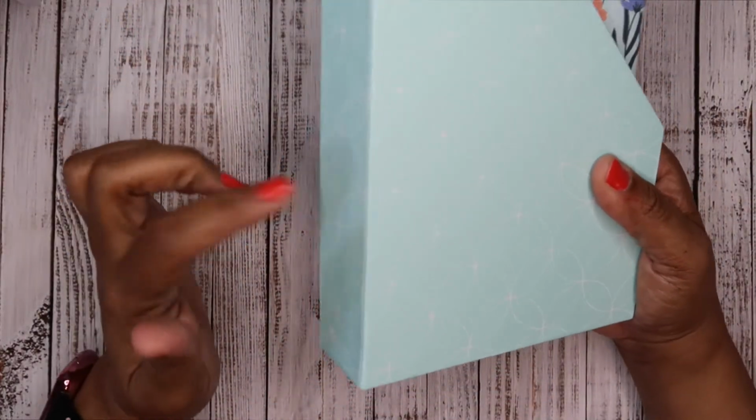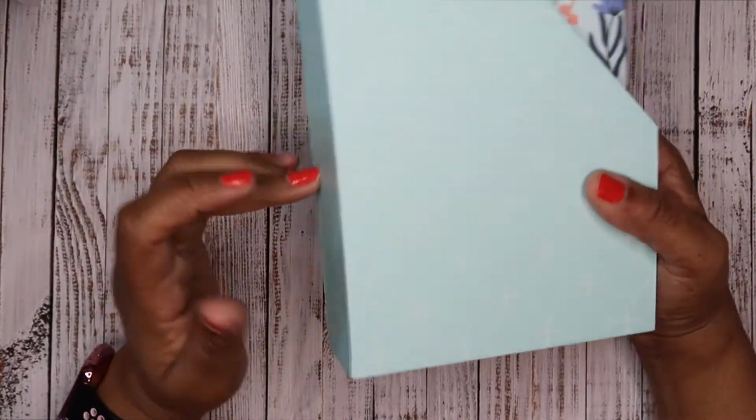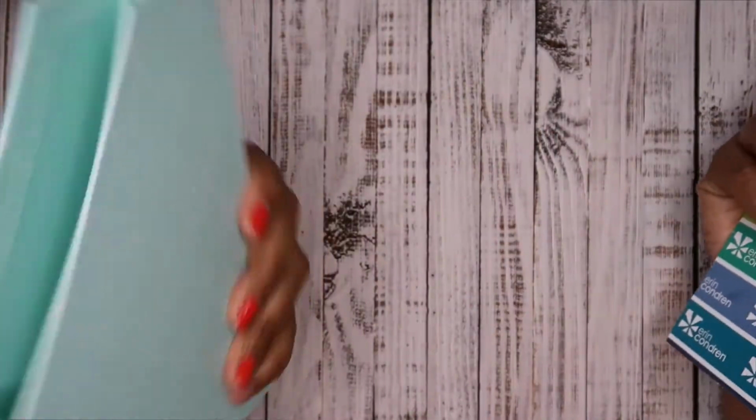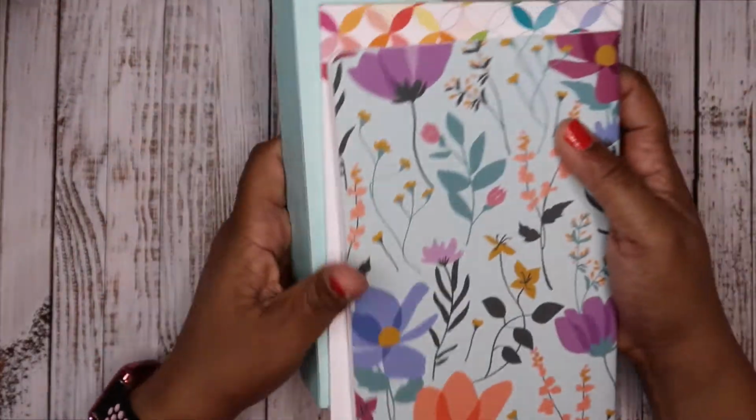I wish the boxes that the Life Planners come in would be this sturdy, but yeah, it's okay. But this is going to be available in the back to school launch. I'm just going to sit that right there.